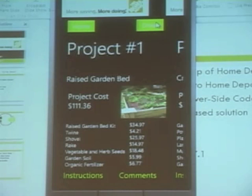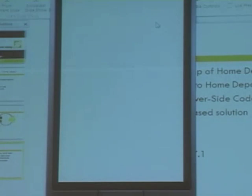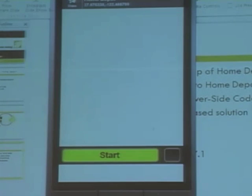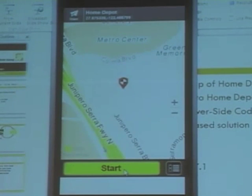So now they're looking at this project. It looks really interesting. Now they want to get to the nearest Home Depot. So what they do is they click Drive, and they're sent to a map, which is taking a little while to load. Yeah, so it takes them to a map, and you just click Start, and then it'll get you the directions, and it's a voice-based app, so you can get directions through voice, and it'll show you how to get there.